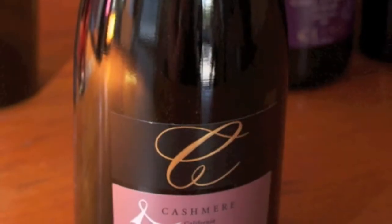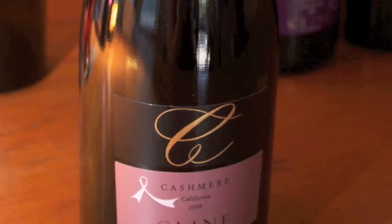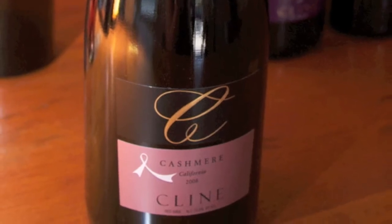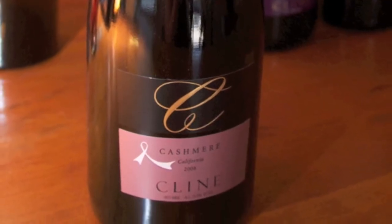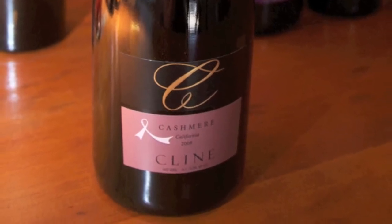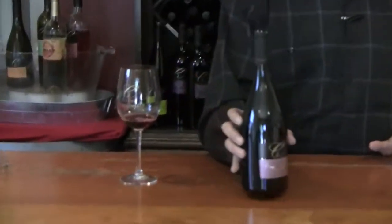This is our 2008 Cashmere. Cashmere is a blend of 3 varieties. It's a blend of Mourvèdre, Grenache, and Syrah. The first time we did this blend, it was about 10 years ago, and we made 1 barrel as a donation to the Hospice de Rhone. Every year, the blend has grown and grown and grown. We've gone out to source quality Grenache for this blend, and that's one of the key components in this. But we age this with a little bit of French oak. Let's see what it tastes like.